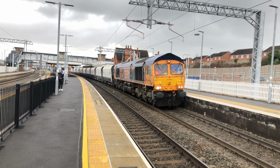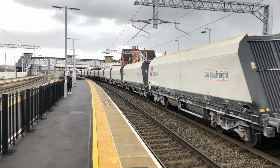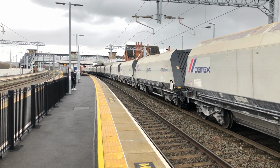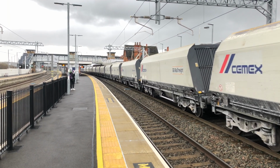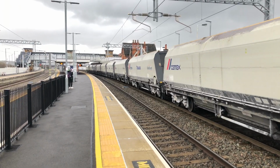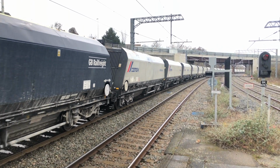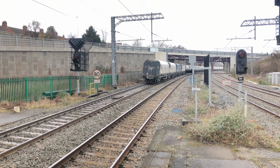6-6-760. Okay, class 66, little tone from the driver, thank you.